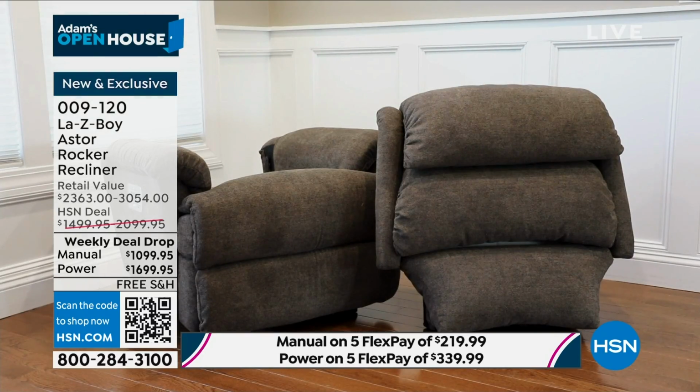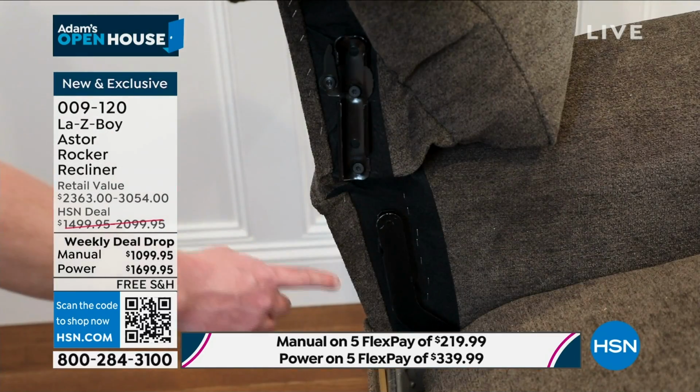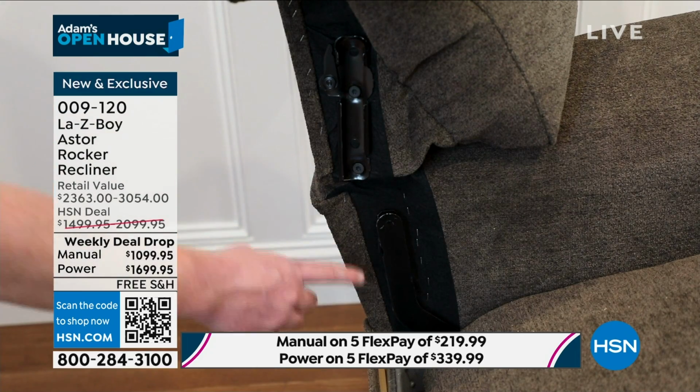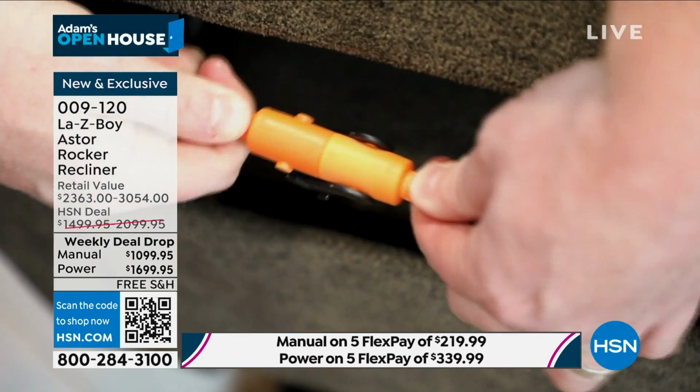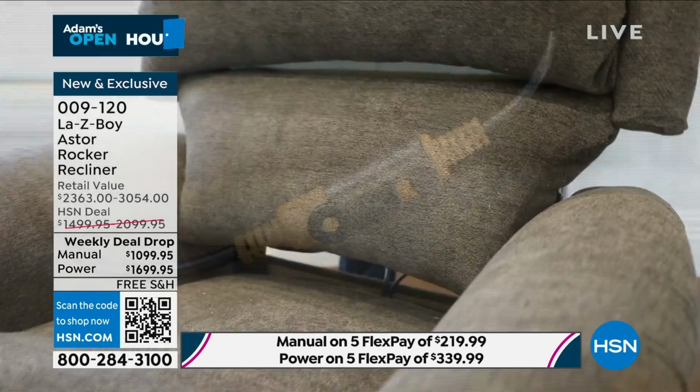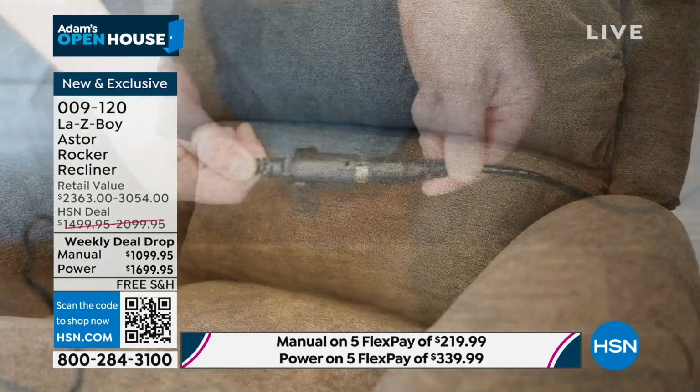I do love the power, and if you're able to swing it today, I think the power will bring you so much joy, because there's almost an infinite number of options to customize the head, the back, the lower, the upper. I mean, it's brilliant. And remember, when you do the math and you look at the retail value to our weekly deal drop price, tonight you can actually buy the power version for less than the price of the manual at retail, which is marvelous.